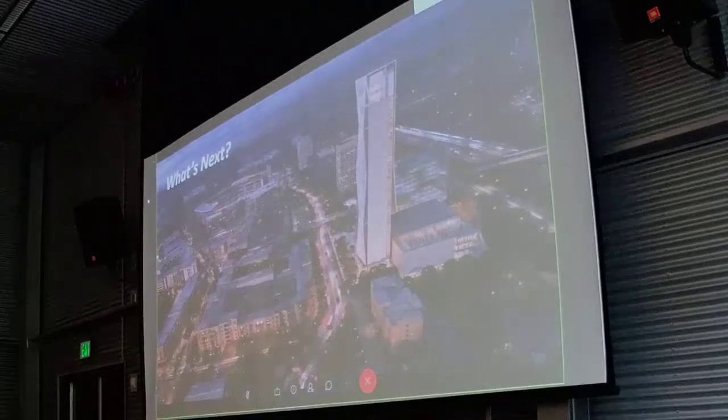I know in Palmer, we'd love to put up a high rise like this. Maybe we'd go for three stories. But thanks again, Chairman.